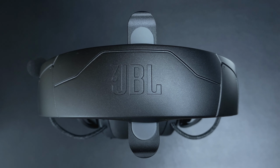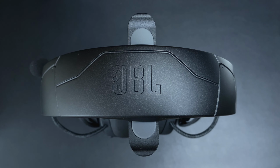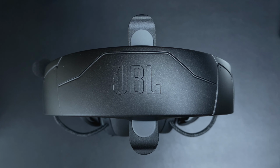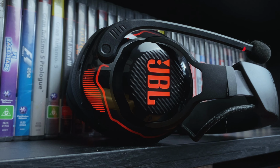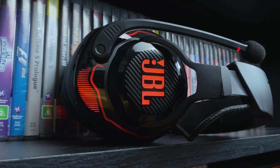There's no base station or amp with additional cables to worry about, just plug in the dongle and you're ready to rock. If you're in the market for a simple plug-and-play surround sound headset with a bunch of other useful features, then the JBL Quantum 910 is a great option.